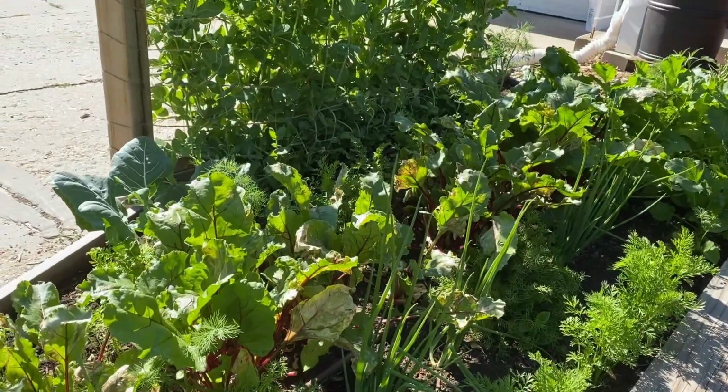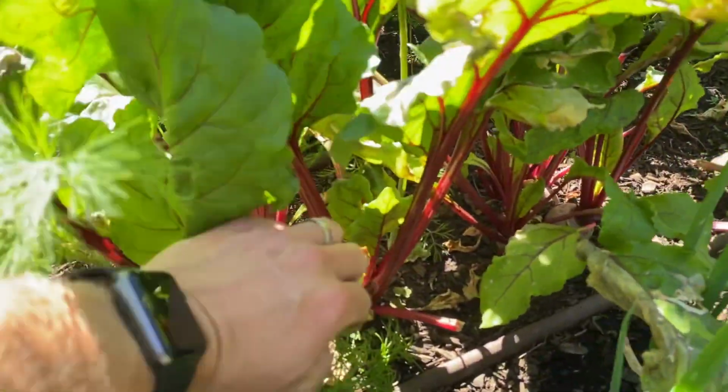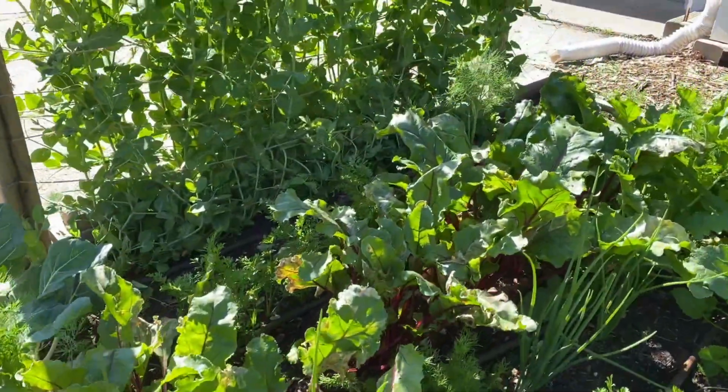You can see I started them in clumps, right? And then what we do is just spin out the biggest one, twist that out and harvest the biggest one, and then you can leave the others to grow on a little longer.